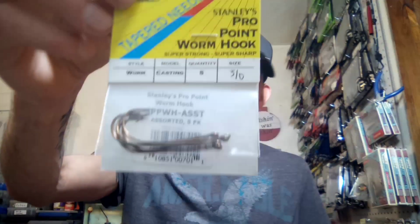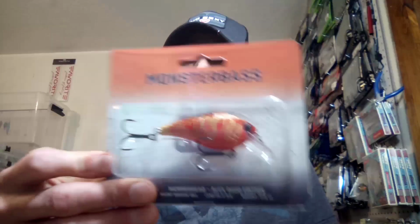Hooks. They had these valued at $5. However, I couldn't find the price on them, so you have to go with their price. And then the one that really ticks everybody off is this one right here.